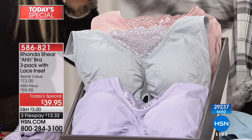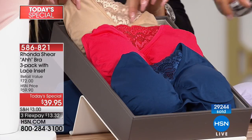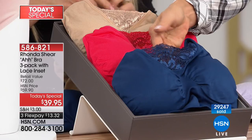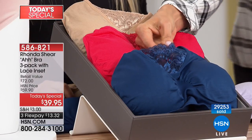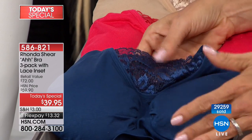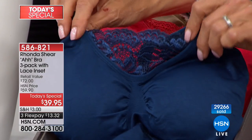And the final choice is the primary. This is what I'm wearing under my top. This is a DGG top. And you get that great nude, the red, and this peacock blue. It is stunning. I love this lace in particular because it's two layers. It's double lace, and double layered on the front. Plus they each come with a set of removable pads. But look at the different color, just like a high-low.